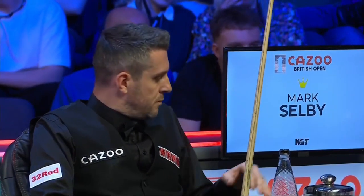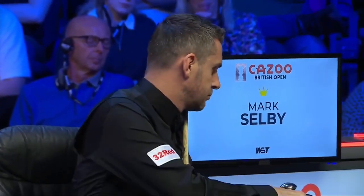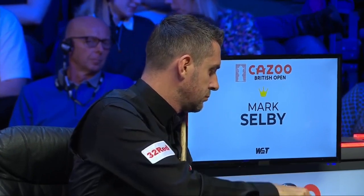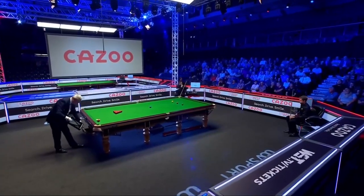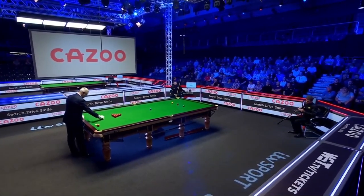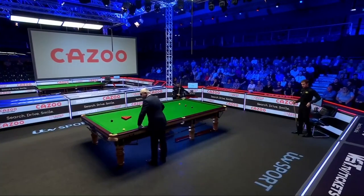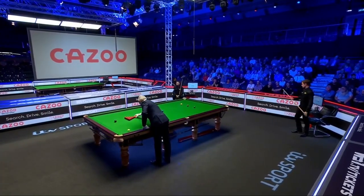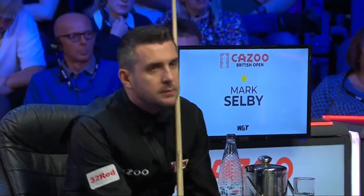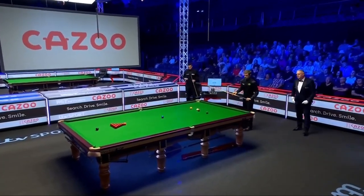Last night, you know, Mark Selby came through a 74-minute decider against Dave Gilbert. As for Jack Lisowski, well, earlier on in the tournament, he produced that spellbinding clearance to beat Sean Murphy 4-3 on the black. They've both engaged in special brinkmanship this week, but only one of them will emerge victorious this evening. Yeah, and I'm sure Jack will want to make sure that he doesn't bring a red up off the break off here.